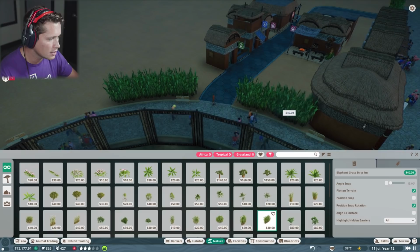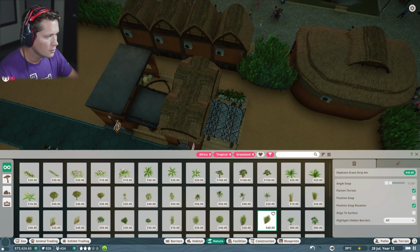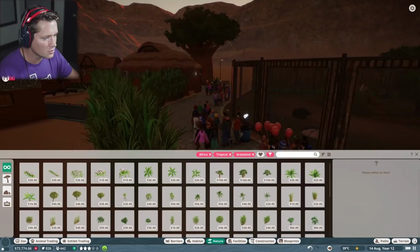So boom, that does look pretty solid. We could even put some back here as well. Kind of have this fully blocked off. So that way, the guests literally cannot see the staff buildings unless you're right here, which is not the worst thing in the world. So boom, there you guys have it.